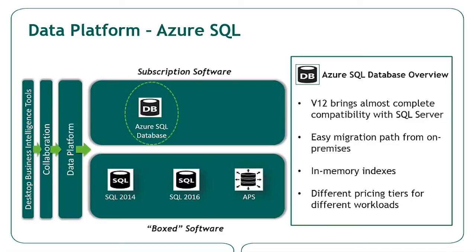Moving on to cloud. Azure SQL Database is Microsoft's relational database in the cloud. With version 12, you get almost complete compatibility with on-premise SQL Server. So the migration between an on-premise SQL Server database and the cloud-based one is quite easy. They've introduced some of the on-premise features that have been missing in Azure SQL. One of the advantages of storing data in Azure is the ability to integrate with Power BI and other cloud-bound data. With different pricing tiers for different workloads, you can now start on a basic instance for the proof of concept and build up to a more resilient, performant platform in a premium edition.